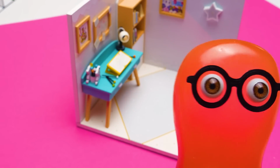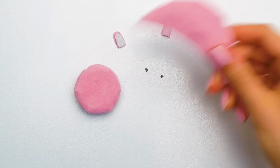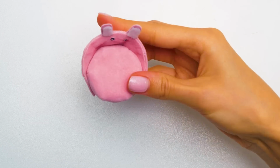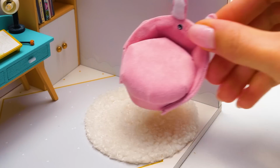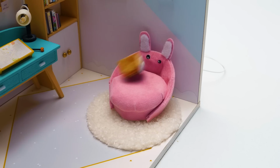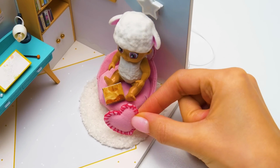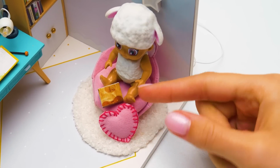I love it here, just like in my room. Let's make it even better. It turned out so nice. And I found an awesome book. Here. And to make it even cozier, here's a heart for you.